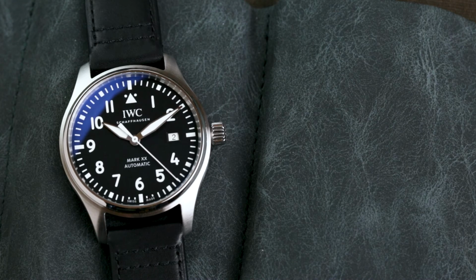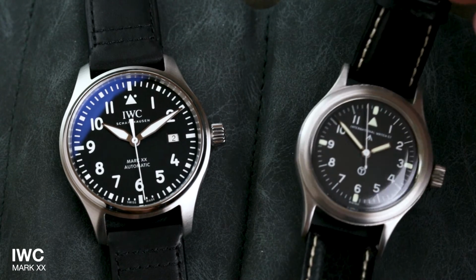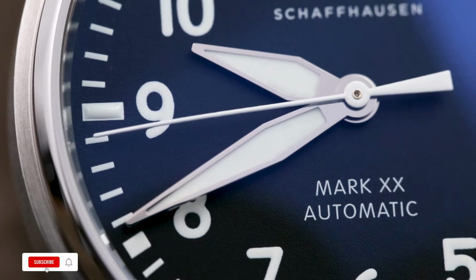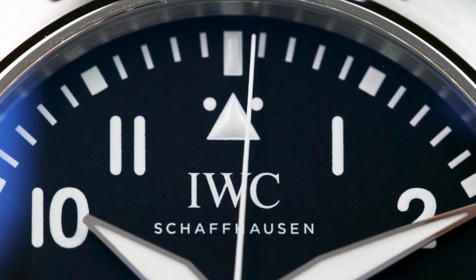Earlier this year, IWC released what might be their finest pilot's watch to date, with very little accompanying fanfare. The Mark 20, successor to the legendary World War II aviation icon, the Mark 11, is the latest in its prestigious pedigree, and with a series of quality of life improvements across the board, it's arguably the best yet.